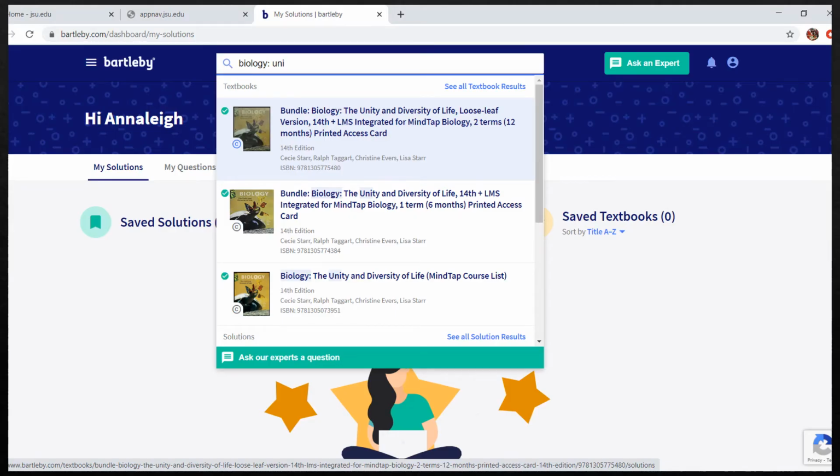All right, so as far as the textbook solutions, you'll notice a tab over on the left-hand side of your dashboard that says My Solutions. This is where you would go in, search for the books that you're using, search for the topics you're having trouble with, and begin to answer those questions, learn those concepts.